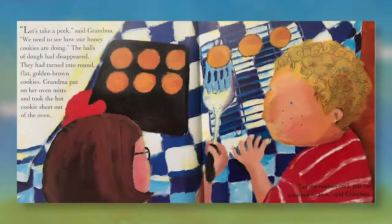Let's take a peek, said Grandma. We need to see how our honey cookies are doing. The balls of dough had disappeared. They had turned into round, flat, golden brown cookies. Grandma put on her oven mitts and took the hot cookie sheet out of the oven. Let the cookies cool just for a minute or two, said Grandma.